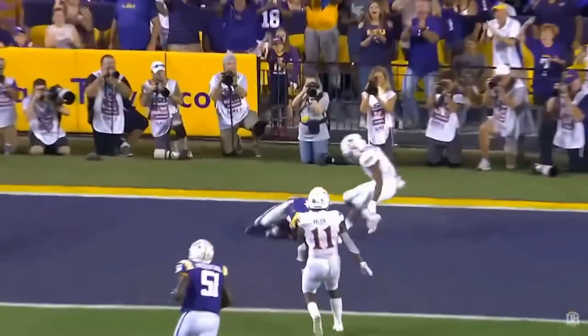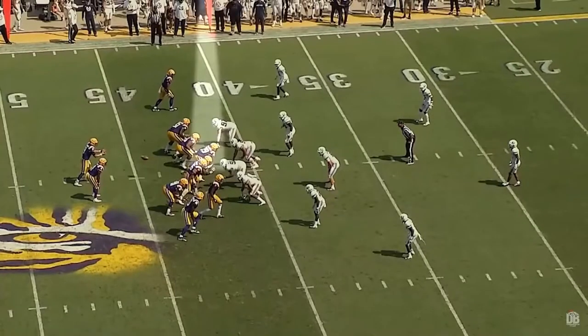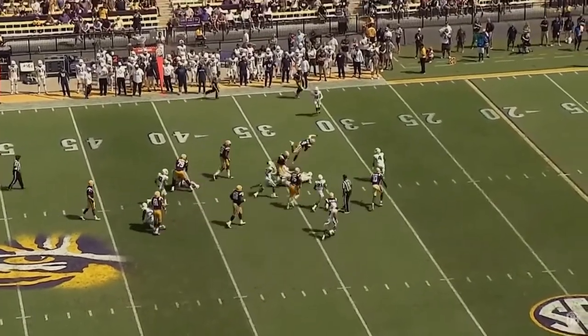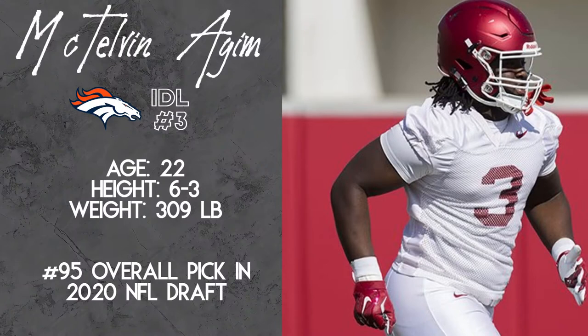And to get him in the third round is good value. And he'll be a starter, not necessarily the future, maybe, but a good floor starter. With the final pick in the third round, the Broncos took interior defensive lineman McTelvin Ajim out of Arkansas.